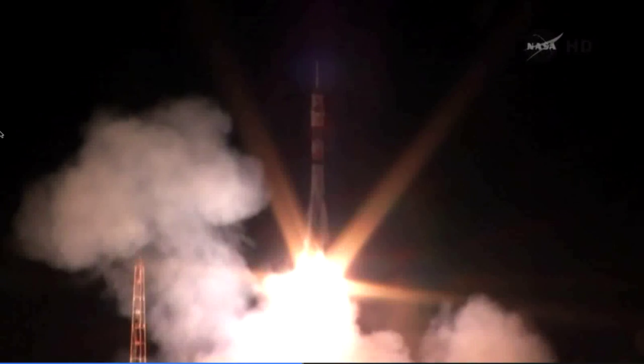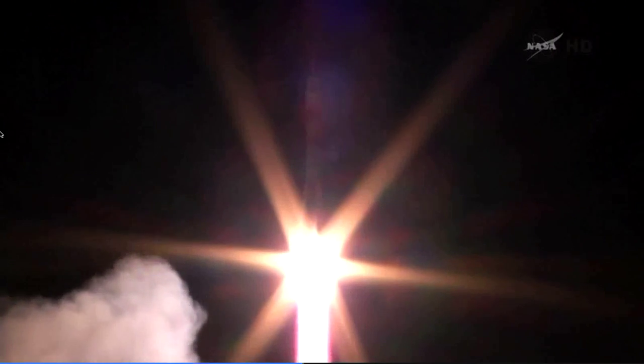Liftoff of Steve Swanson, Oleg Artemyev, and Alexander Skvortsov on a six-hour journey to the International Space Station. The Soyuz lights up the night sky there at the Baikonur Cosmodrome.